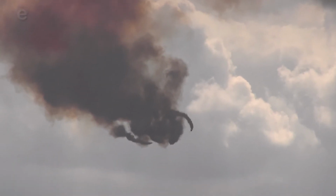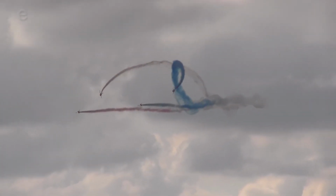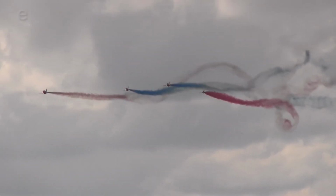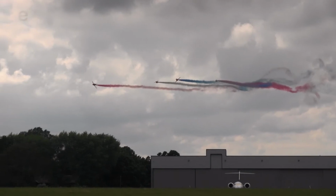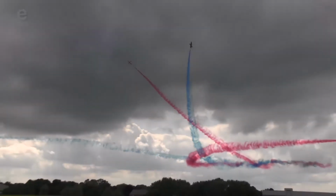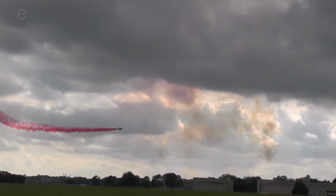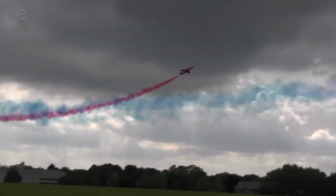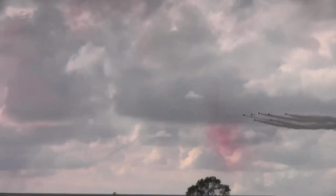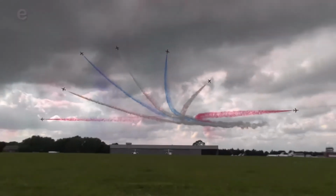So the Cobra finishes left. Look to the front to find Jippo 8 and 9 roll around 6 and 7. They then roll. Cameras ready for the Jippo break. A little bit close. There it is. You've been watching the Royal Air Force Aerobatic Team, the Red Arrows!